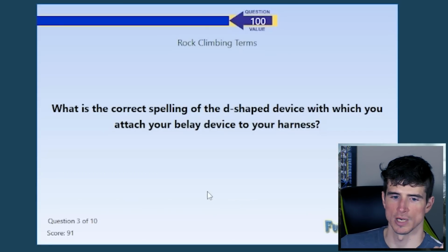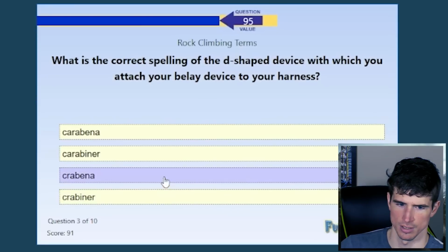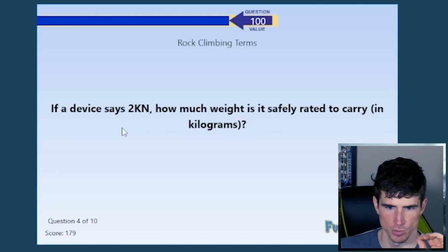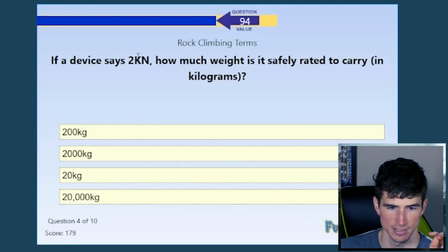What is the correct spelling of the D-shaped device in which you attach your belay device to your harness? How do you spell carabiner? I'm a genius. Carabiner's coming off a wire, I don't care. If a device says 2kN, how much weight is it safely rated to carry? kN? Would that not be kilonewtons?